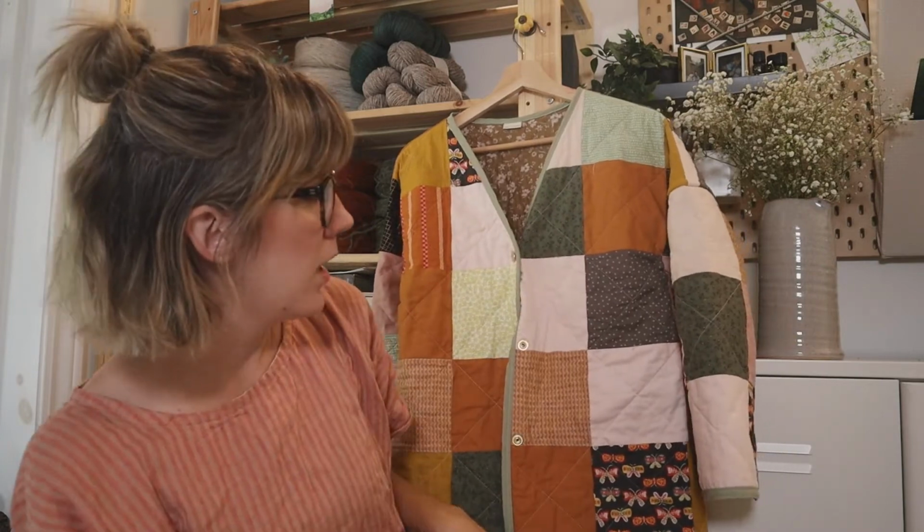I cut all of the fabric out on a Friday night. I did all of the layout, played with the squares to figure out where I wanted it to go. I chain piece when I quilt, so I did all of my piles. And then Saturday I did all of the piecing, and then I think I started the quilting, and then Sunday I finished the quilting and sewed it all together.